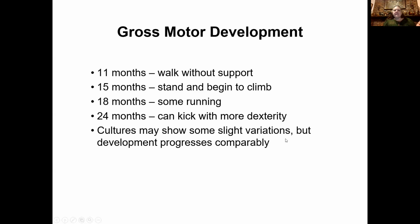Some cultures show slight variations, but development is comparable, because, as we've mentioned before, there are certain cultures that will hold the child practically every moment of the day until they're 2 or 3 years old, due to their safety concerns. Well, by the age of 6, these kids all run and play and they're just as strong and able to climb and do all of these other things just as well as a child who has been able to stand and walk and be more independent from the time they were much younger. It doesn't seem to have a huge impact on later development.